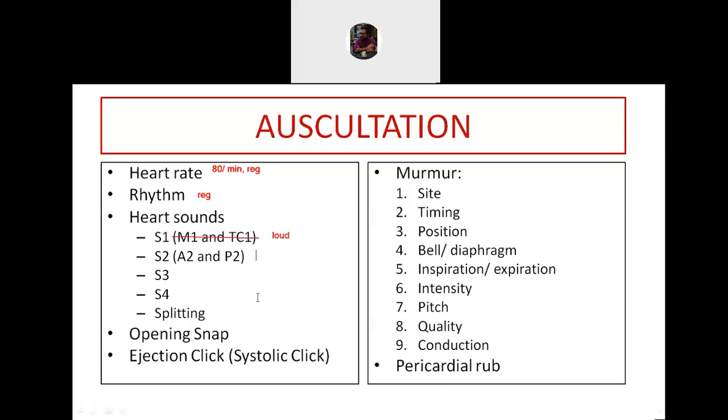In a similar manner, if the heart rhythm is irregular, then you are pointing towards atrial fibrillation. And then in the murmur, you must write without presystolic accentuation. I'll explain this point once again. So the heart rate is, suppose in this case, 80 per minute regular. So rhythm is regular. Coming to the heart sounds, you do not comment separately on M1 and T1 because they can barely be separated. Split of the first heart sound is not heard. So S1 you simply write loud.